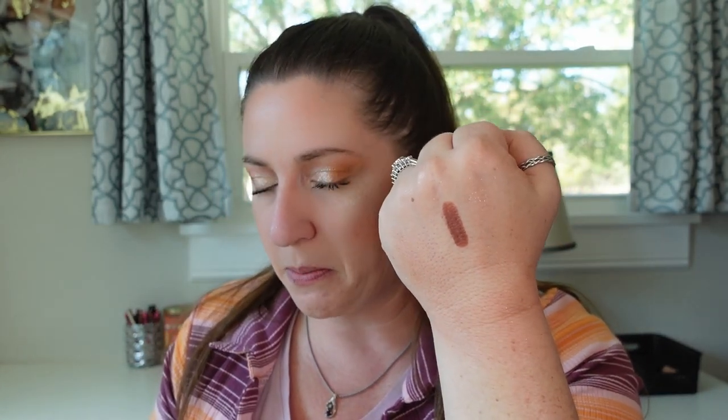It's a very deep brown shade. I'm wondering what compelled me to get this. I'm gonna see if I can put this on with no lip liner, because it's just so little, can you get really precise? I think you can. Can I not make a mess?